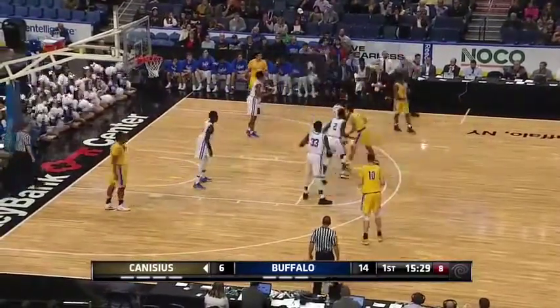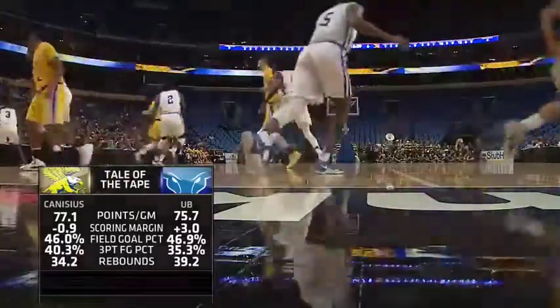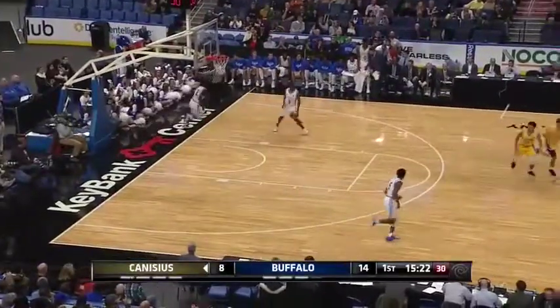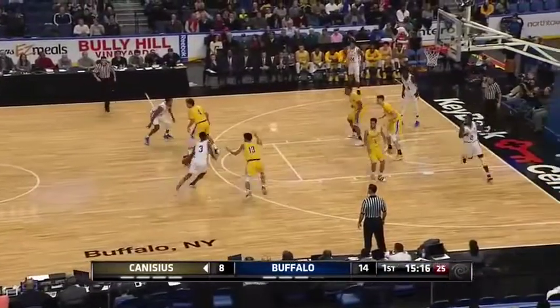You see the rebounding edge slightly to UB, and that might be because of the style of play for Canisius, which you've seen so far today. They're out on the perimeter a lot, which really causes them to not have a lot of offensive rebounds, because Kadiri went to the hole and scored. What they're going to have to do, Kiefer Douse with the layup, he's going to drive the ball, and when they drive the ball, it's going to create some mismatches in the paint.